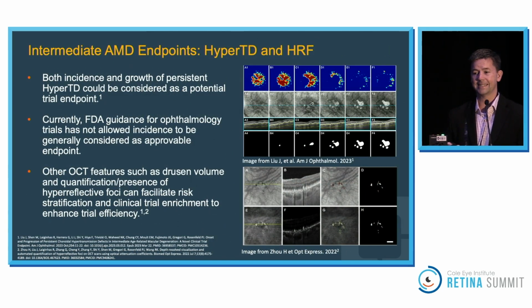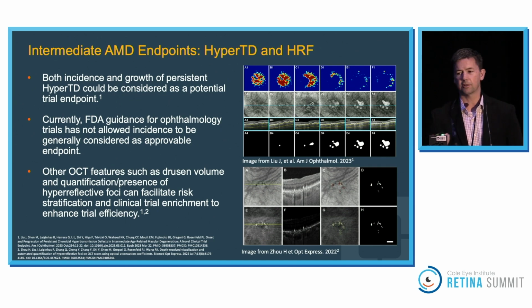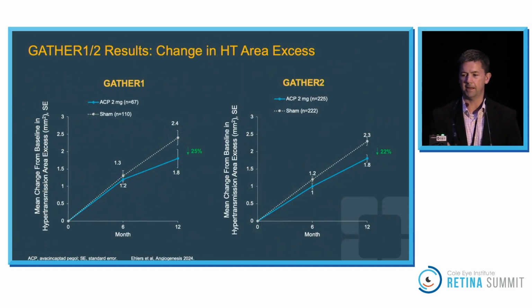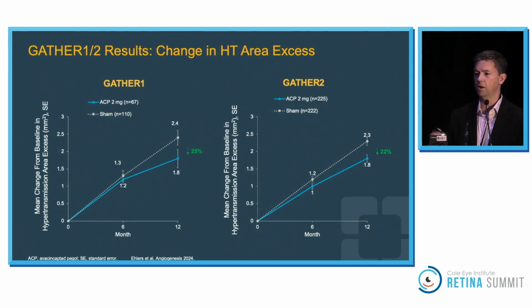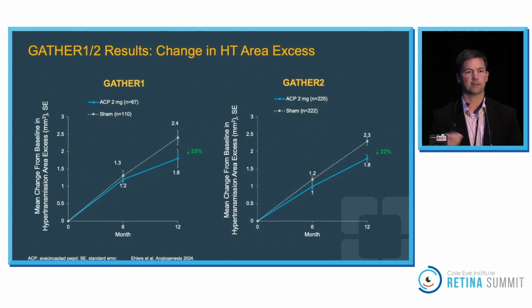One of the exciting things is this can actually be measured without using specific scans. And we've been able to do this with standard OCT acquisition. And there's currently some FDA guidance that this may actually be an allowable endpoint, and we're going to see this in some of the early trials as well. The other things that we may be able to do with hypertransmission and some of the other biomarkers is start to pair things like hyperreflective foci with these to see greater risk for overall change with time.